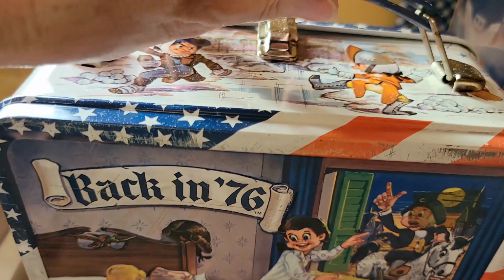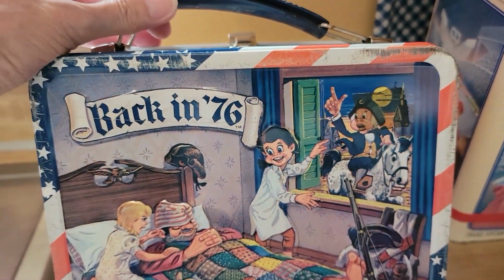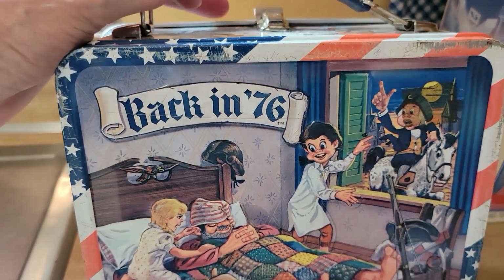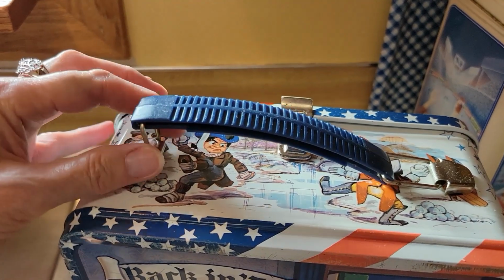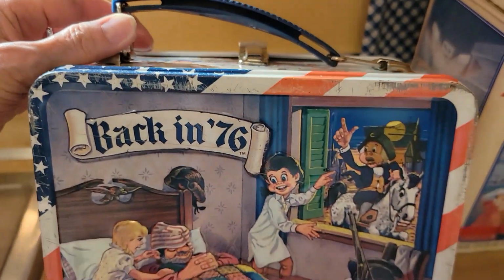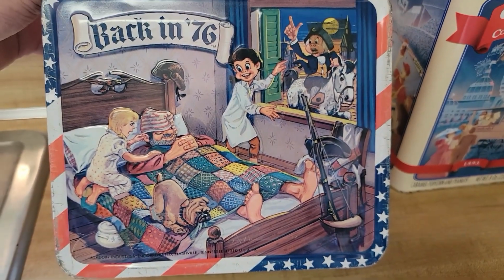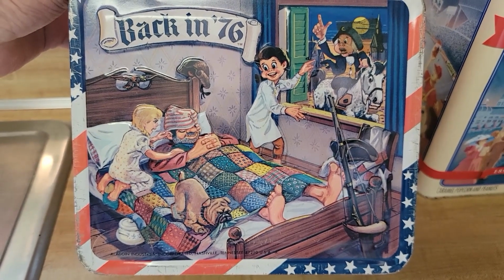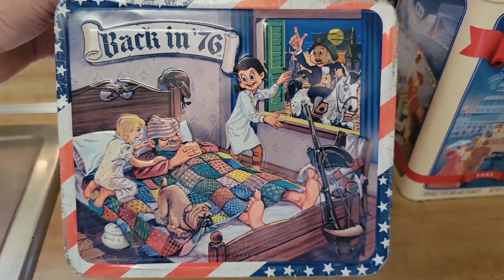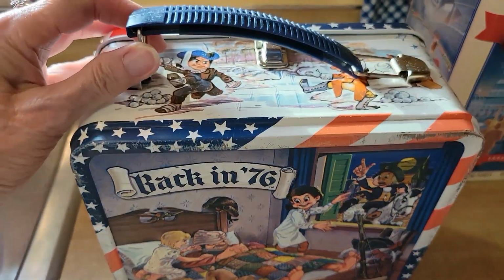This side has way more use. You can tell it was laid on this side because obviously the latch is up there. But this is funny. There's Paul Revere trying to wake up everybody, and the kids are trying to wake up their dad. Yep, that's pretty funny. And there's other funny pictures on it.